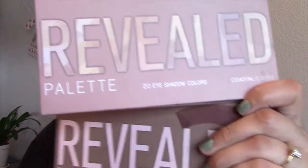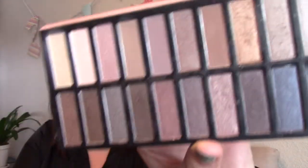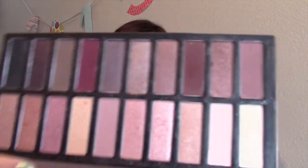Some eyeshadow palettes that have been my favorites this year: Revealed 1 and the Revealed 2 palette. These two palettes are by Coastal Scents, and each one of them, let me show you, nearly mimics the Urban Decay Naked 1, Naked 2 in this palette, and the Naked 3 in this palette. They do not have mirrors on them, which I actually don't mind because I don't use that very much. They're all very pigmented, they're easy to blend. I love every color in here, they're so fun to play with.